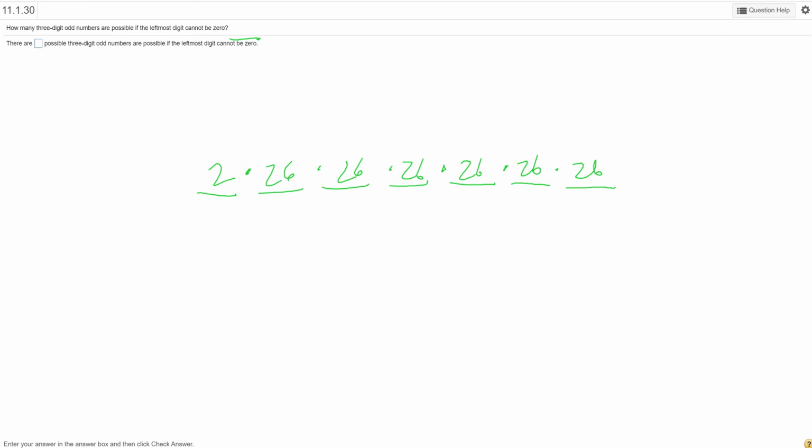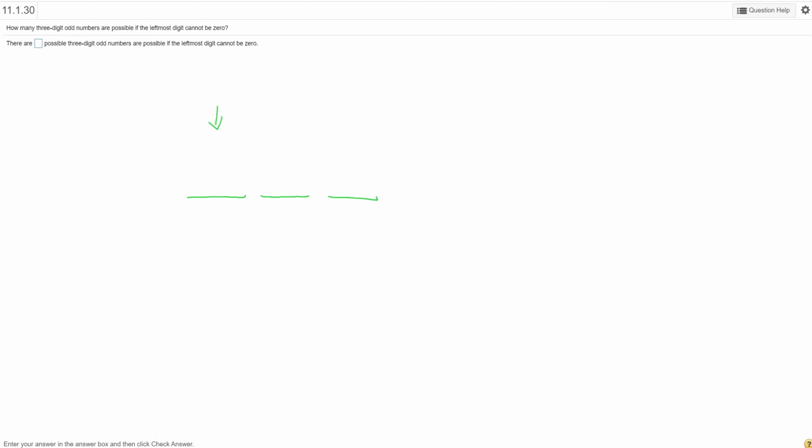Let's see the next one. Let me clear this up first. All right, how many 3-digit odd numbers are possible if the leftmost digit cannot be 0? So it has 3 digits, and the left cannot be 0. So this number has to be 1, 2, 3, 4, 5, 6, 7, 8, or 9. So it has 9 options.